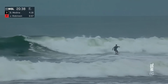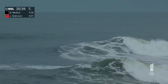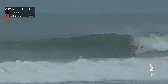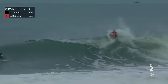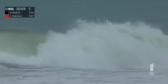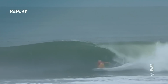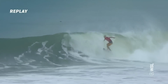Here goes Medina on his third look at a wave in this quarterfinal matchup with Jack Robinson, just up and out. I think the best performance we've seen from her all year long, 16.2. And look at this, Jackie boy. Big down carve slice. Robinson, a lively rock and roll float. What a cool combination of turns from the man from Margaret River. Let's take another look at this one. Well, a fantastic carve to start this wave off, and a mean floater right there too.